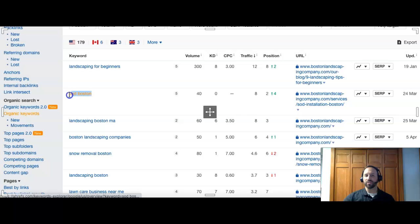This one's much better, Sod Boston. But at least it's local. It's an area they service. So 40 people search that, and they're number 2, so that's pretty good. And then Landscape people, and they're number 3. And then, again, there's many different towns and cities that you guys service. I would have those all in there to bring in more results.